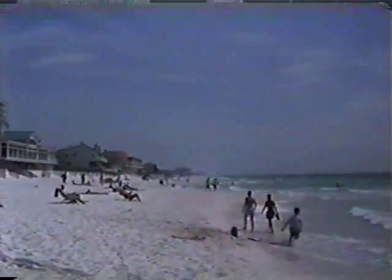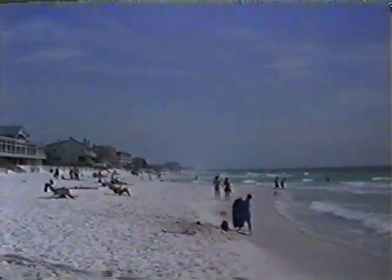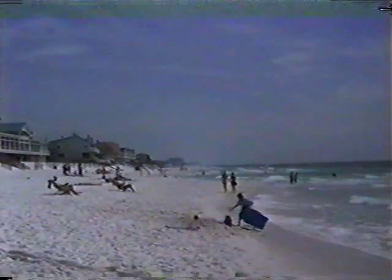Here we are looking down the beach. Saturdays are a little more crowded than usual. You can go anywhere down through here. You see how pretty the water is. Marvella's down there, I think where the dark blue umbrellas are. I'll walk down there later and shoot that.